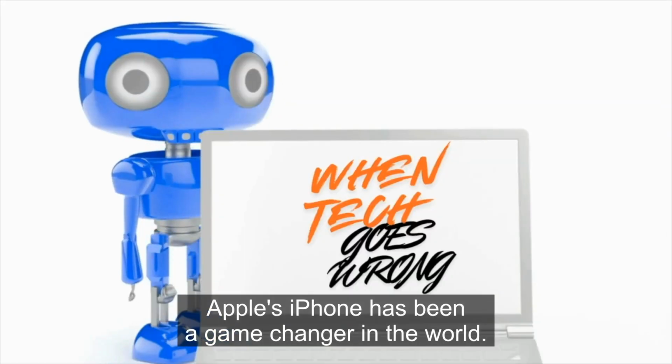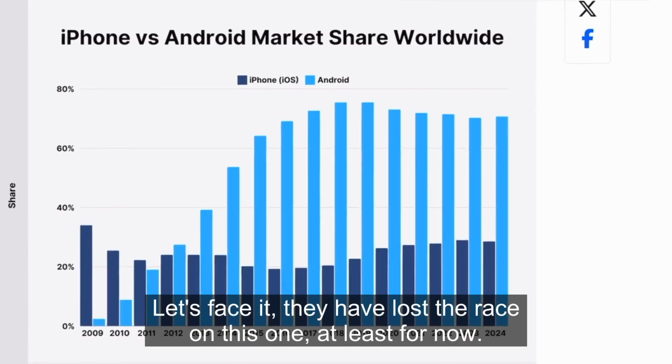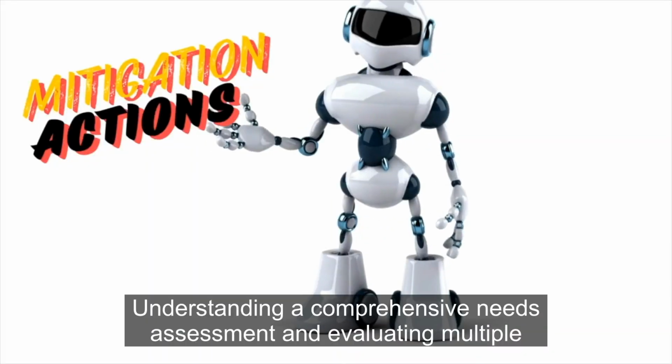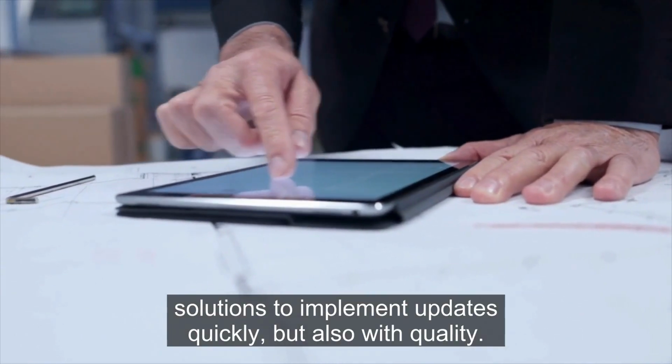Apple's iPhone has been a game changer in the world. However, have you ever seen a photograph comparing Apple and Samsung? Let's face it, they have lost the race on this one, at least for now. So how could they have mitigated this? Understanding a comprehensive needs assessment and evaluating multiple solutions to implement updates quickly, but also with quality.